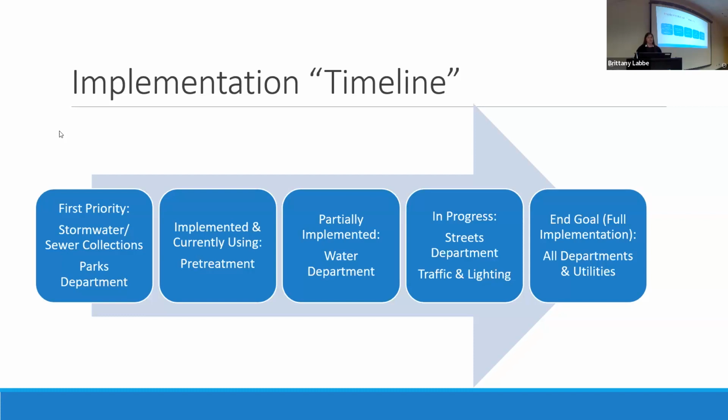Some of our other departments that are currently using the software include our pre-treatment division, so our crew that are helping with inspecting our grease traps and grease interceptors throughout the city and some commercial businesses. Our water department is partially implemented, but they're working out some kinks and continuing to make progress there. We're in the process of implementing and developing workflows for our streets department and traffic and lighting. And ultimately, our end goal is that all of our departments are going to be fully using this software and able to share records amongst themselves.